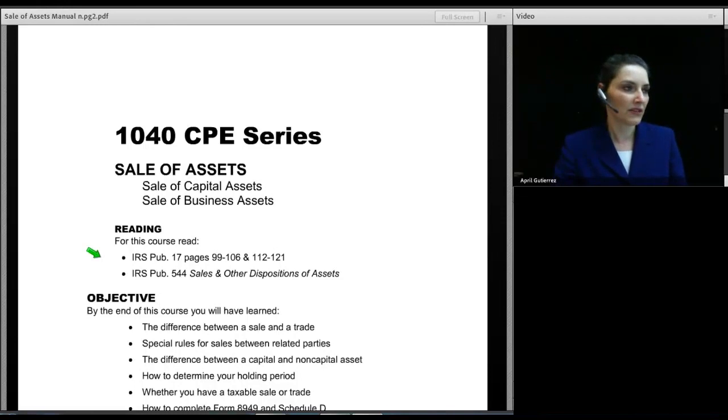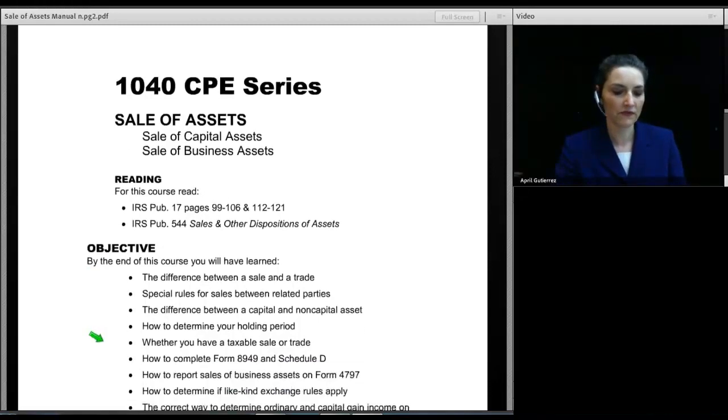Your reading assignment has a few pages from Pub 17, but more to the point, Pub 544, Sales and Other Dispositions of Assets, is the big publication that you should be reading if you want to get more of a handle on today's topics. Now, throughout today's class, I may reference other publications as well, but by and large, most of the information in today's class will come from Publication 544.